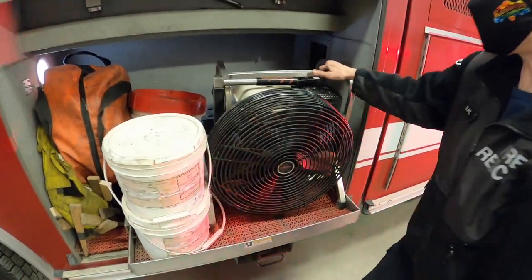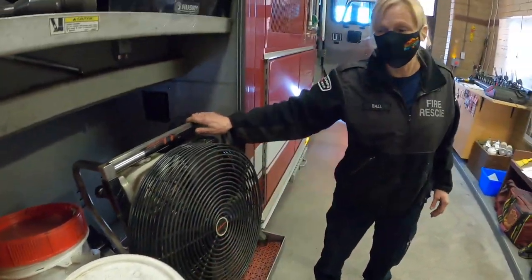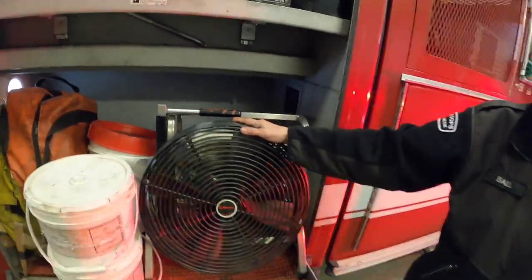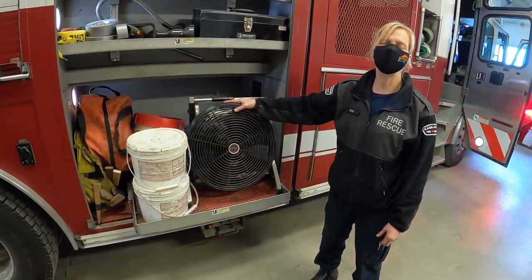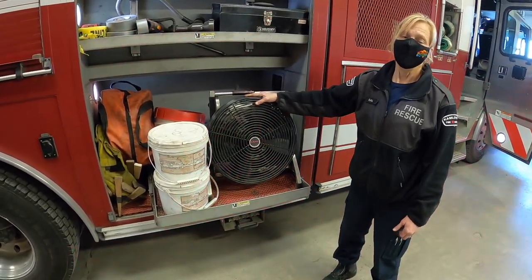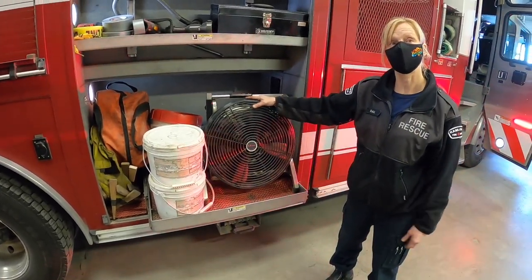Okay, so this looks familiar to a lot of people. It's called a positive pressure ventilator, but it's actually a big fan. It's a big fan so we can control where we move smoke in a fire. If we can get smoke out of a building in a fire, we get greater visibility. That's what we want, so we can A, see where the fire is, and also see if people are in the building, see where they are so we can get them out.